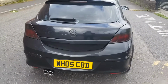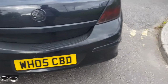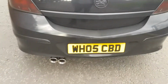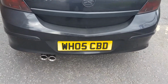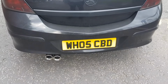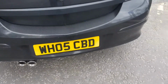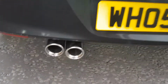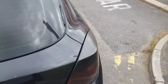Hi guys, the muffler delete has been done, and you've got exhaust tips now, dual tips. Very nice. Look. There you go. You hear the startup? It's deeper and louder. And these exhaust tips are massive. You hear the crackles? Sounds very nice and deep. Much nicer than before.